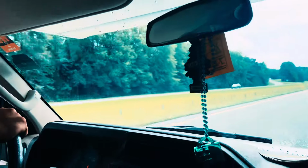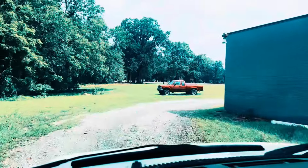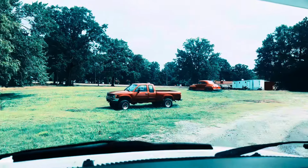Let's check this out. With every mile closer, the anticipation builds because at MACFAB, it's not just about beadlocks, it's about precision, passion, and performance. Let's get there and dive in.